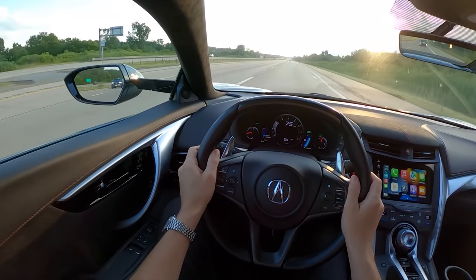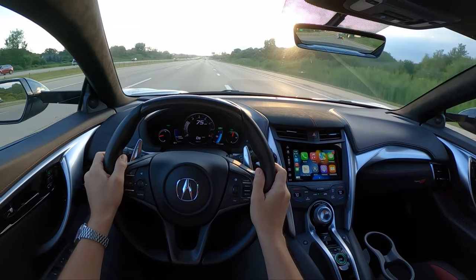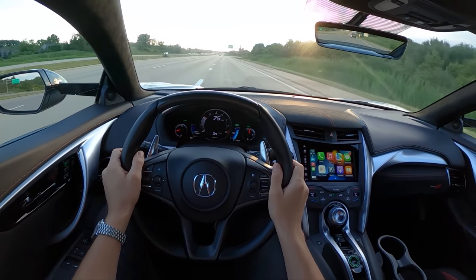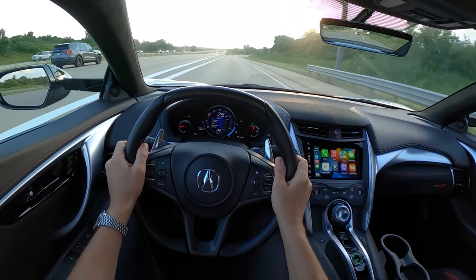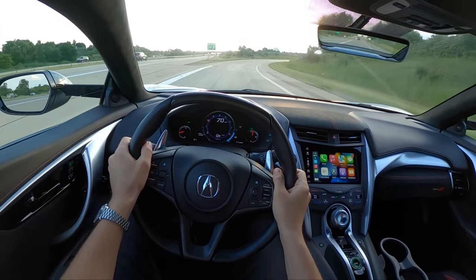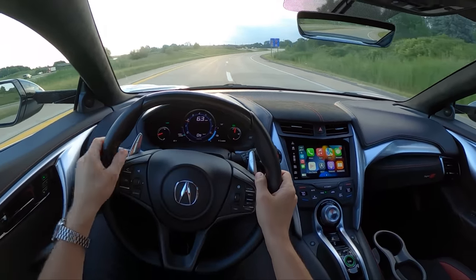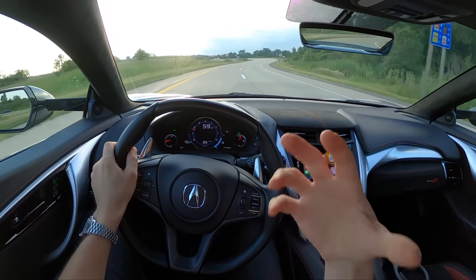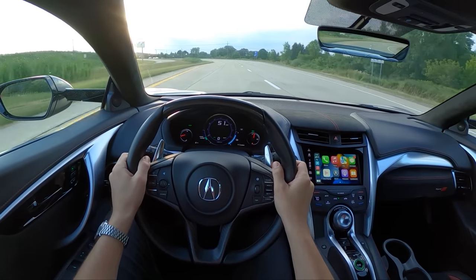Pretty quiet at speed. Sitting at about 2100, 2200 RPM at 75 miles an hour. If we go into quiet mode, we let off the throttle, it should turn the engine off after a little bit. You can see here you've got a battery meter gauge that shows you how much charge you have in the system. There we go. Engine kicks off at 55.